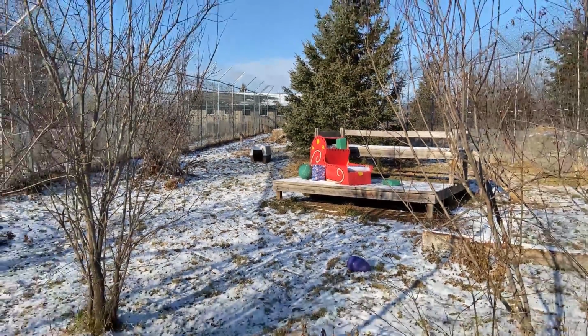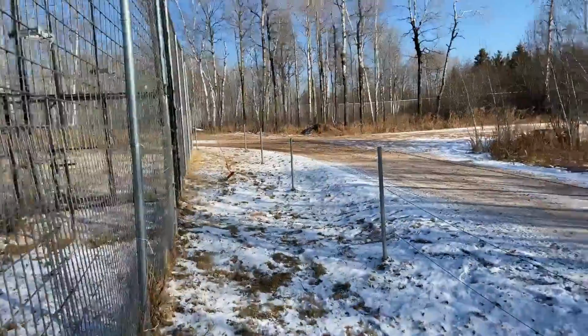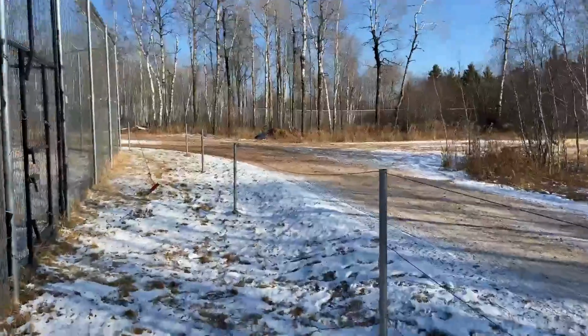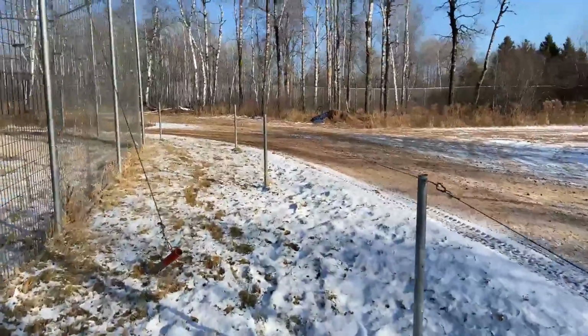But hey, we're right around the corner from Wild Woodlands, where a lot of our tigers are living, and we'll make a quick walk over there as we're kind of testing out this new software.